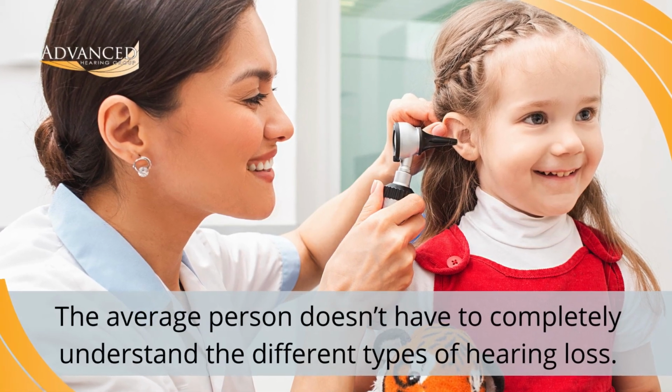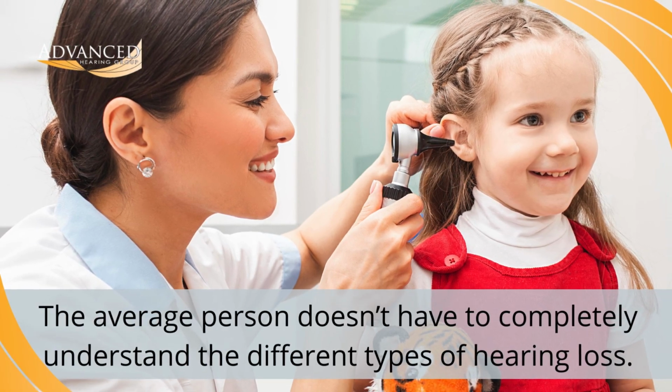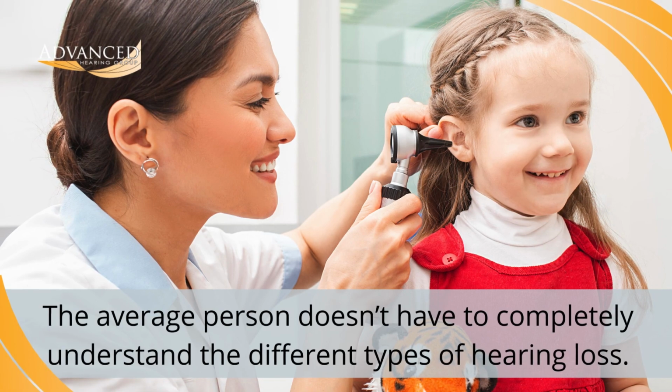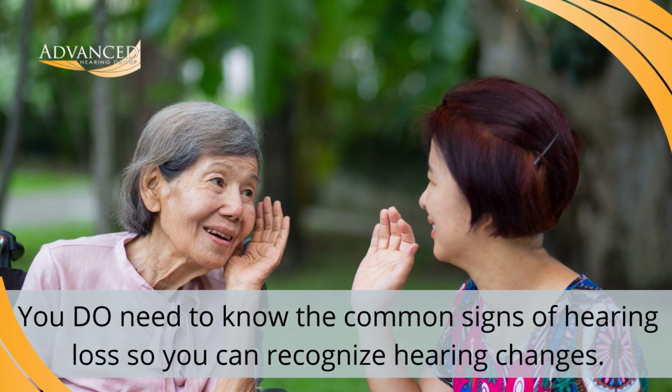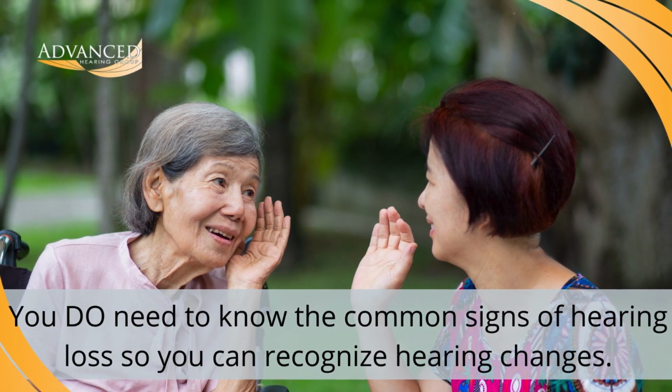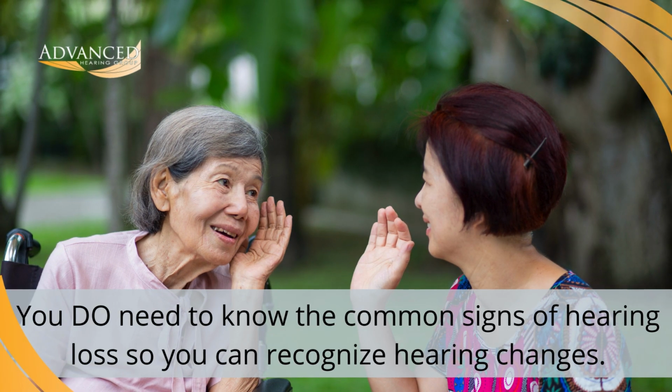The good news is that the average person doesn't have to completely understand the different types of hearing loss. After all, that's what hearing professionals like audiologists are for. What you do need to know are the common signs of hearing loss, so you'll be able to recognize hearing changes in yourself or a loved one when they occur.